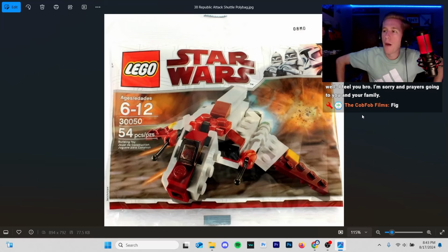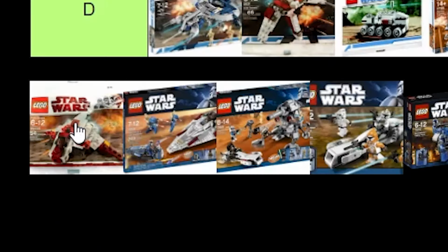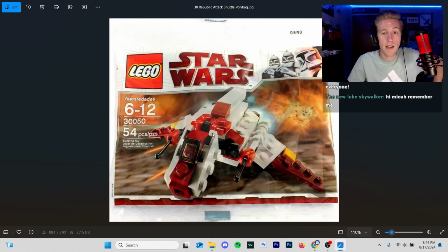The Republic Attack Shuttle Polybag, which has 54 pieces and retailed for $3.50. The build doesn't look bad, but I am genuinely not interested in this set. I'm sorry, I have to put it in D tier. At the time, I would have probably saw this set and been like, where's the minifigs? And nowadays, I look at this set and also say, there is no minifigs.